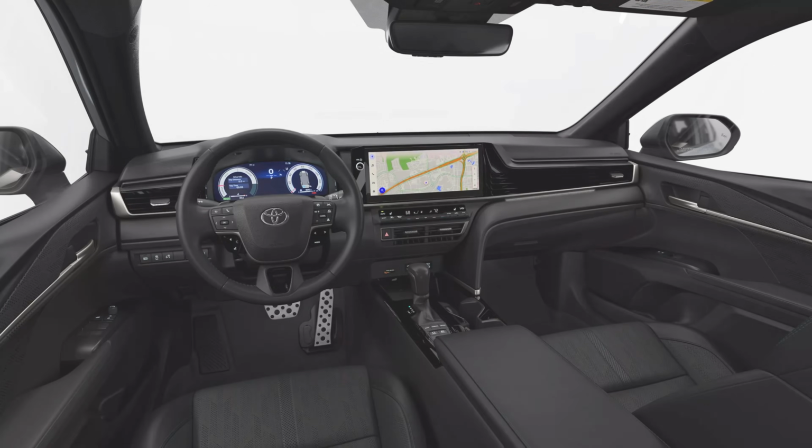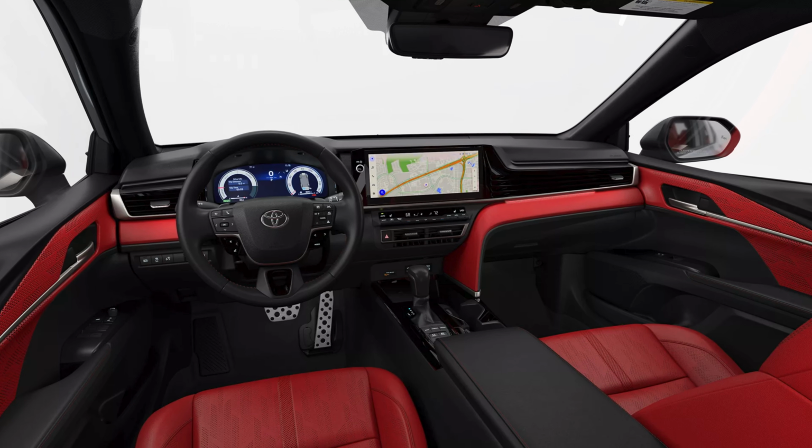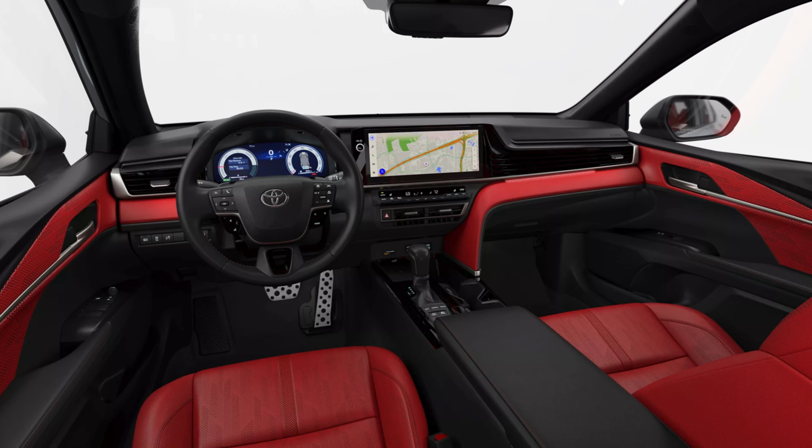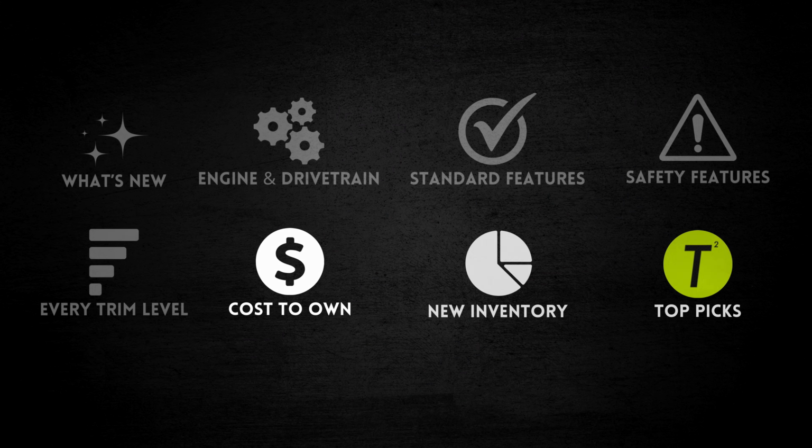Your interior color options will be black leather or this absolutely fantastic red leather, which is not available with the Reservoir Blue or Ocean Gem exterior colors. All right, let's talk cost to own.